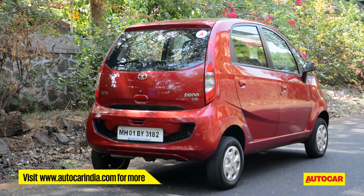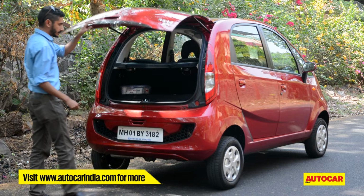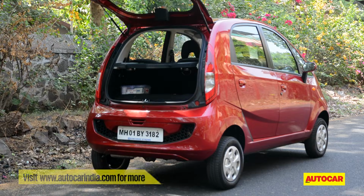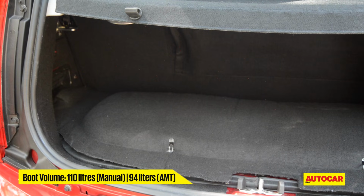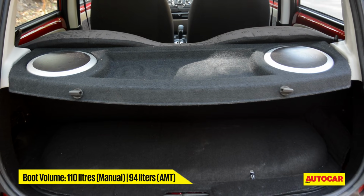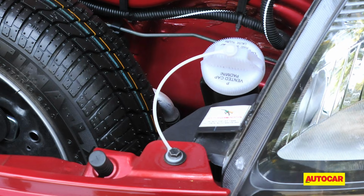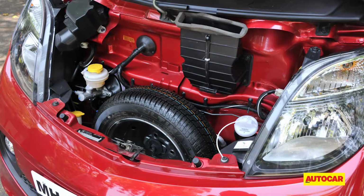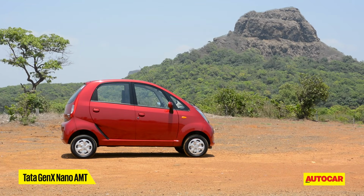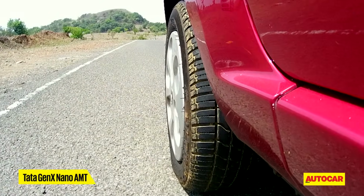At the back, for the first time in a Nano, you can finally open the hatch. But to open it, you will have to switch the car off and use the key. That boot, incidentally, can hold 110 litres in the manual Nano, but because of the added bulk of the AMT, the automatic has just 94 litres. Speaking of capacities, the petrol tank has increased from just 15 litres to a whole 24 litres this time around. But that's enough about the new looks and the opening boot. I want to know what this automatic Nano is like to drive.